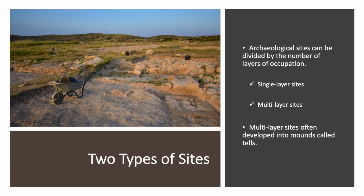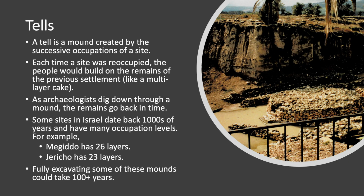Now, there are two types of sites that you can look at. One is a single occupation site. There's one layer to it. But a lot of the sites around Israel are multi-layer sites. Okay, so they often develop into mounds, which we will call tells. Right? So tells. A tell is a mound created by successive occupation of a site.